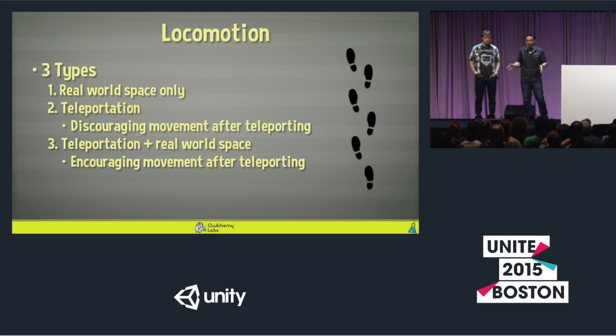Number two is teleporting. You could point where you want to go outside of your bounds and say, I want to go there, and it would pop in one frame, not lerp. Pop to that new location, and then you can point wherever you want to go, which is a way to do it. But usually when you start doing that, you're going to start discouraging the concept of moving around again. There's another way to teleport where you try to integrate real-world space once you've done that pop motion, encouraging that larger movement after you've teleported.